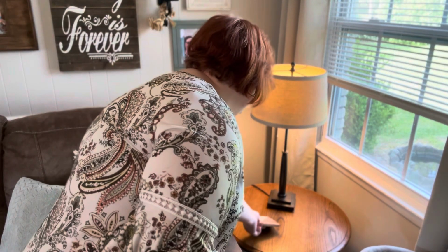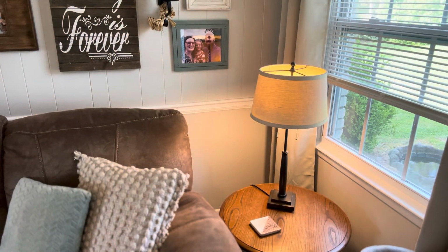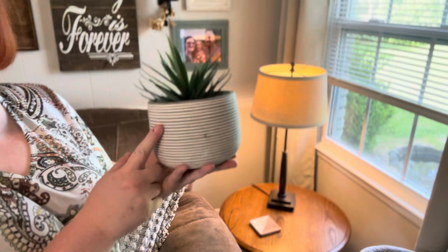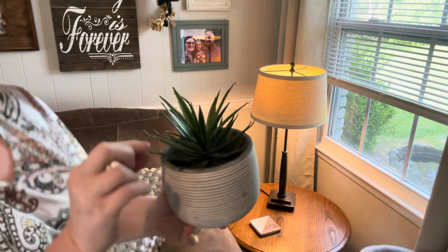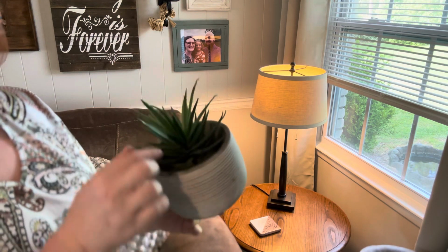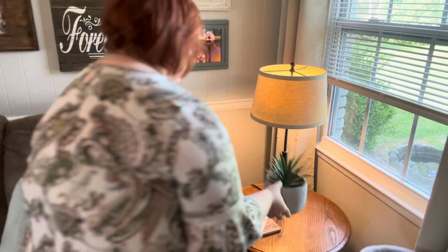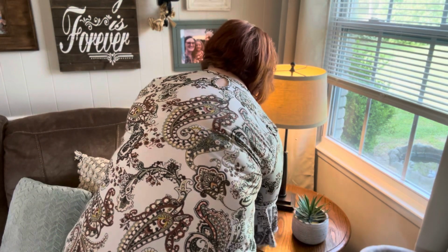Just another one. And a very heavy pot. I got the pot at Walmart with a fake plant because I can't have real ones here because the cats chew those up. This is glued in, and I mean glued in well. This is just gonna go here, and I leave that little area back there open for the cats.